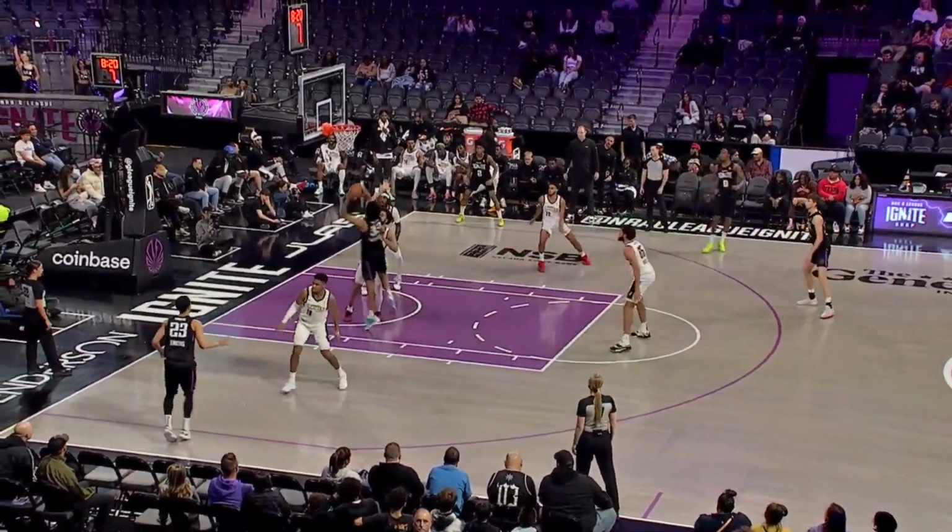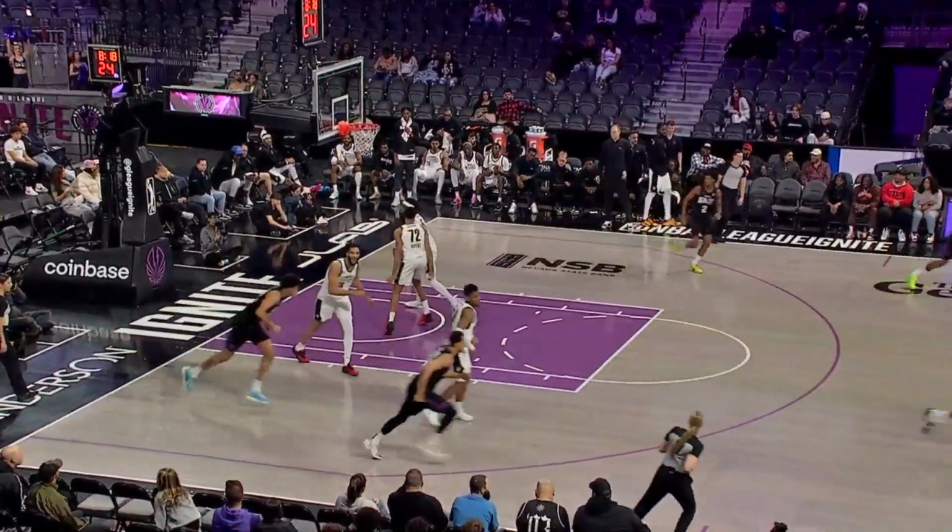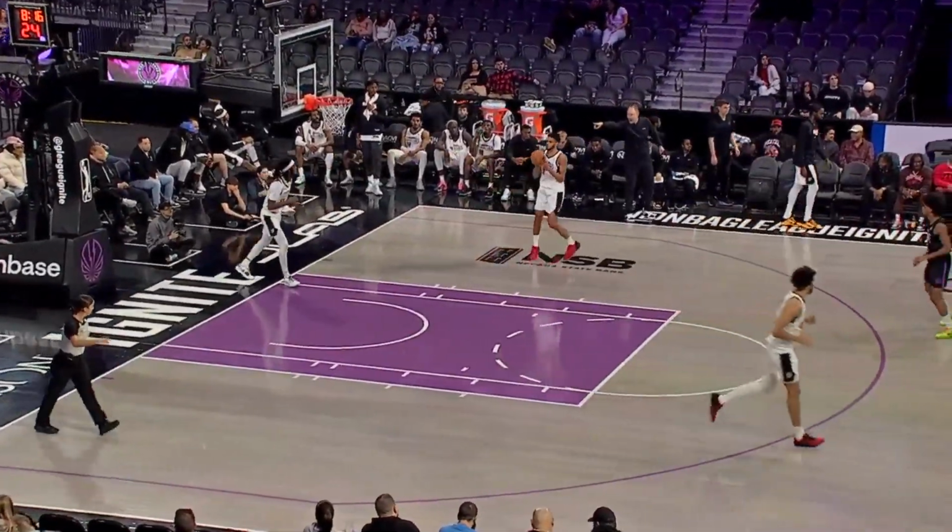I thought you were going to say Allan Houston was ready to get physical over there on the sideline like he used to do back in the late 90s with the Knicks.